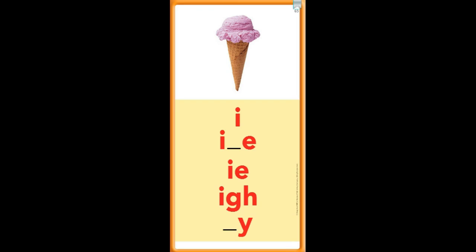This is the word high. The letters I, G, and H are what stand for the I sound in high. Read the word with me. High. Good job. So we just saw the I, G, H that can say I at the end of a word. Let's look at IE, like in pie, and Y, like in fly.